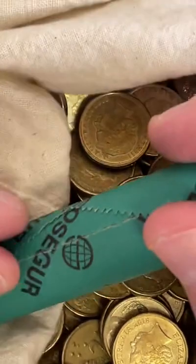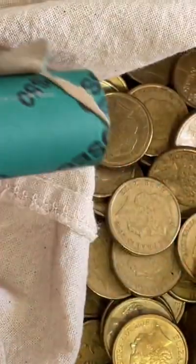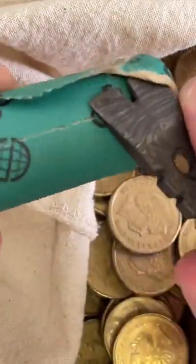What about a 2004 Pointy A 20-cent piece? How much for that? About some sales prices, $9 to $10 on those Pointy A 20-cent coins from 2004.